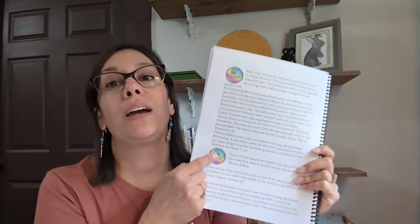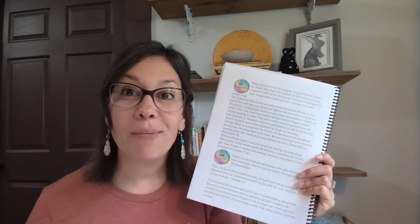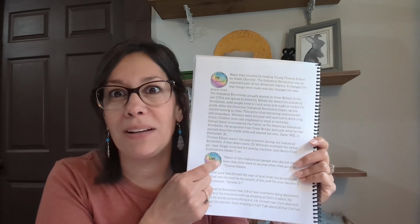And then we have copy work. This is a quote in history. A lot of times we will take snippets from the book for other subjects, but for history, we really love, there's so many great quotes about history out there.